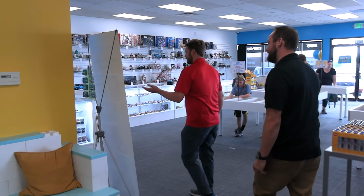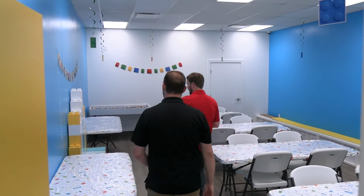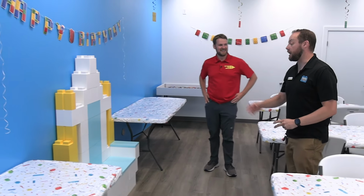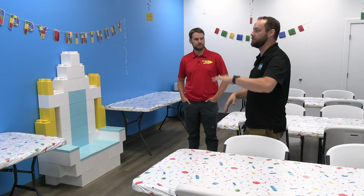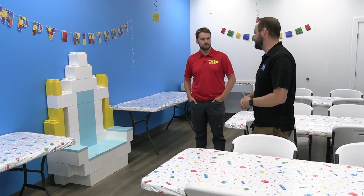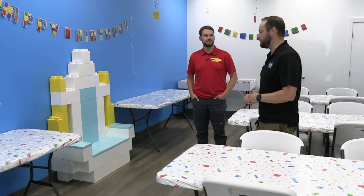And then around the corner from that is your party room. Yeah, so lots of space in here, which is super cool. And then you've got the throne. We've got the throne. We actually just got a Polaroid camera that we're going to start using for all the birthday kids. We're going to take their pictures and add them to our wall just outside here to honor them and have a display that tells people we do birthday parties. That's one of the few things people don't realize, that we do the parties. But yeah, great space.